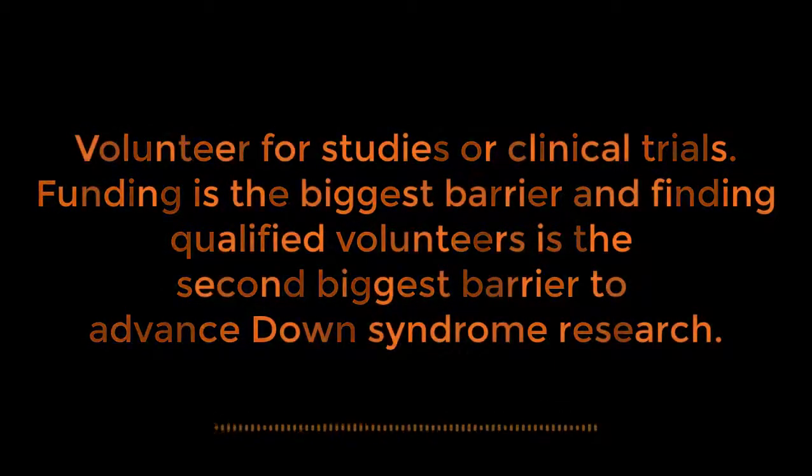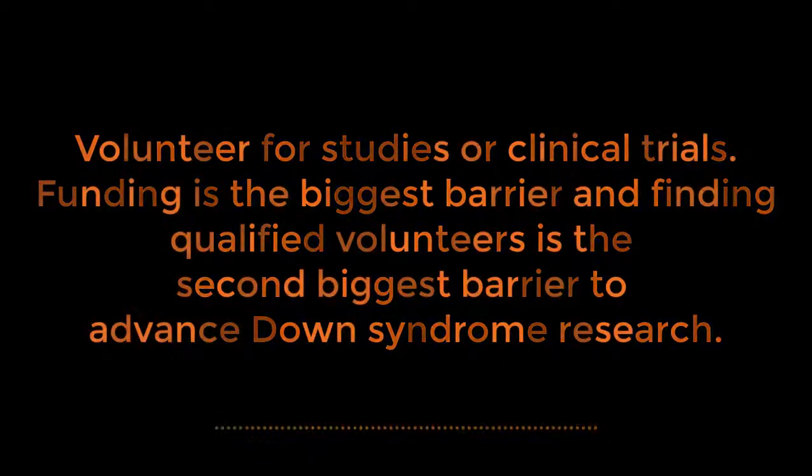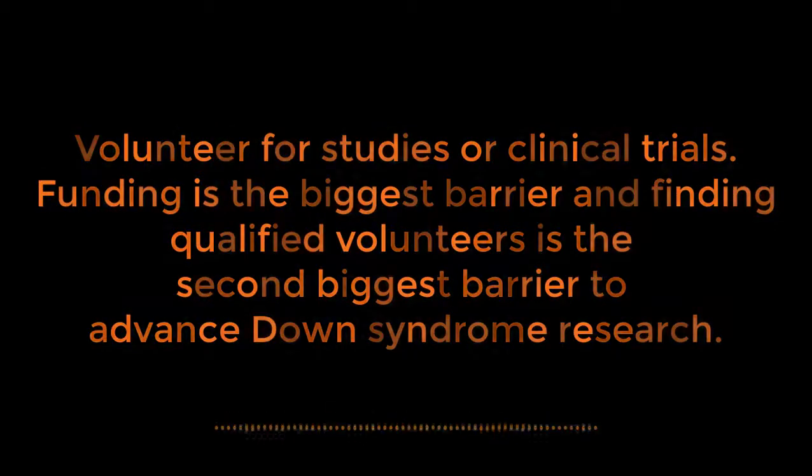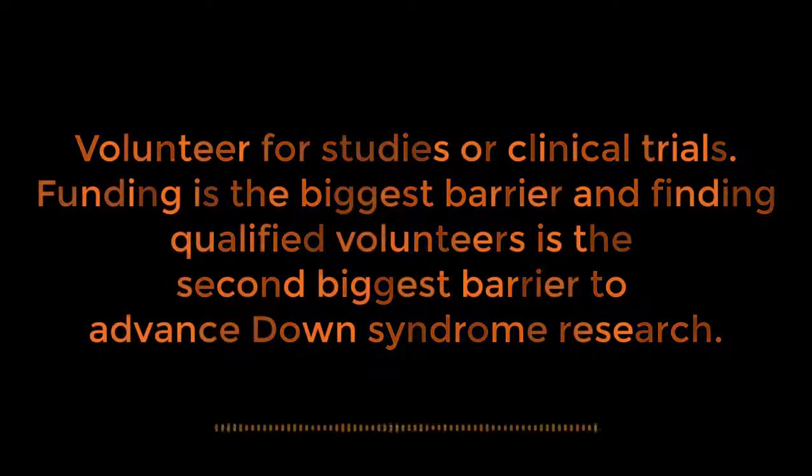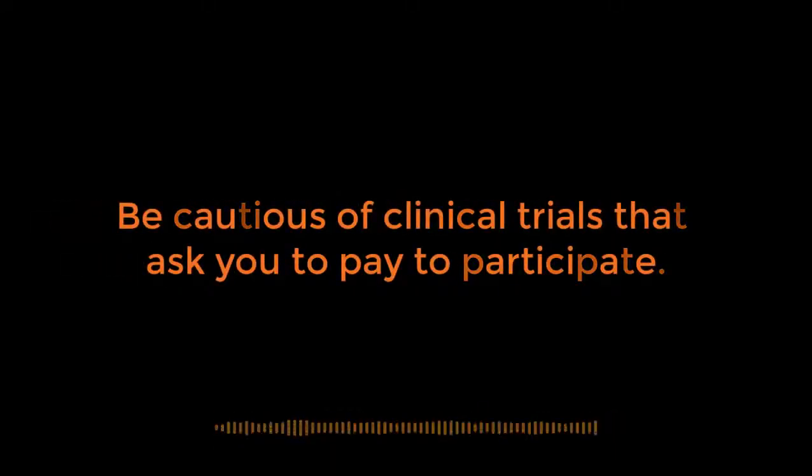I would also mention there's a disturbing trend that I've seen in clinical trials recently, where there are some less than reputable people running clinical trials that are asking people to participate in their trials by paying to be in the trial. If you're asked to volunteer to be in a trial, you shouldn't have to pay. You should never have to pay. You might actually be given some money to help with minor travel expenses or parking at a particular medical center where you might have to go, but you shouldn't be asked to pay. If you are, I would say that's probably not a very ethical group that's running that clinical trial.